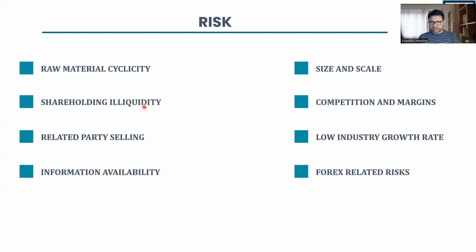And the last is the forex related risk, because the company does export. I think almost one third of the business comes out of exports. So for the surfactant business, again, the raw material cyclicity happens for one more reason, because all the raw material for surfactant is imported. So there is a raw material cyclicity, there is a forex risk, but because of that, there is also one part of natural hedging which happens.